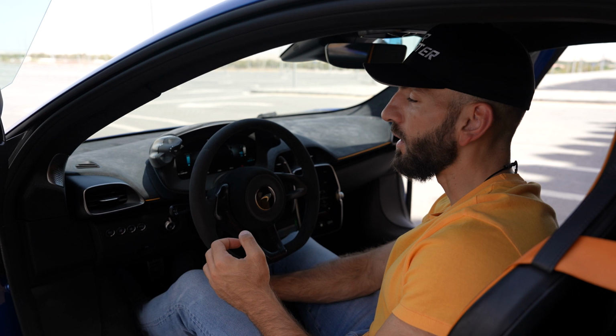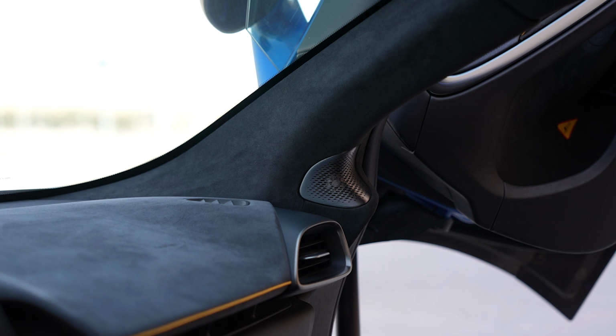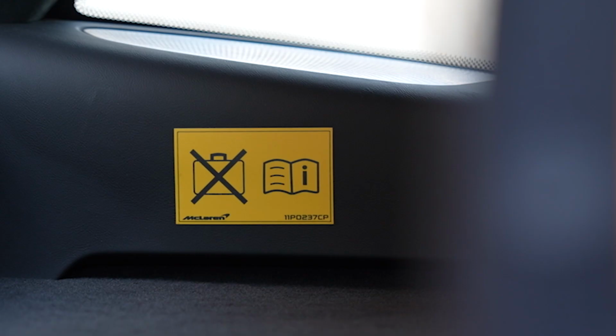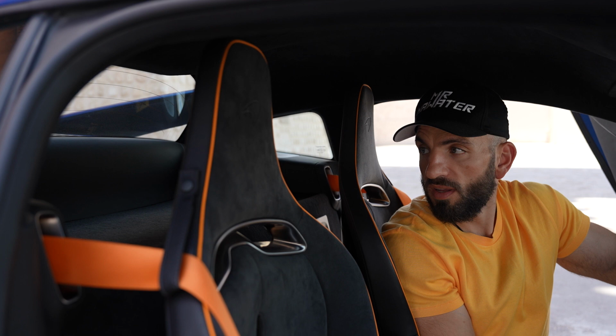The bass is actually nice. The sound system is strong, but I specifically like the way they have integrated these speakers in the A-pillars. They are McLaren shaped. We have more storage in the Artura behind the seats, but I don't know why there's a warning not to store bags in this shelf. Maybe it's not strong enough, or maybe because of the engine heat. But it's a large space to keep things in.